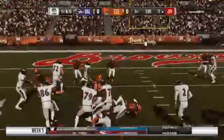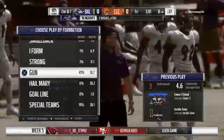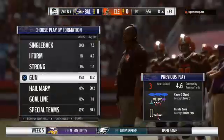They have to at least be able to contain him somewhat. There they could not. And he'll take this one inside the 10 down to the 8. 3 yards on the pickup there, and it'll be 2nd down.